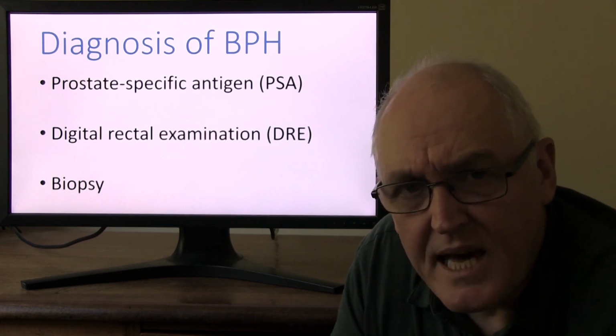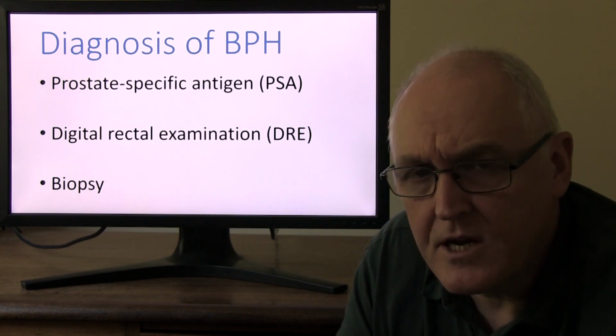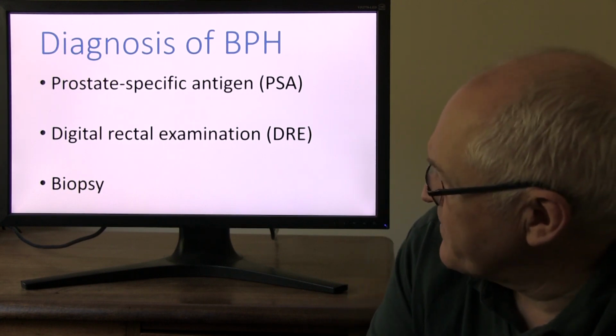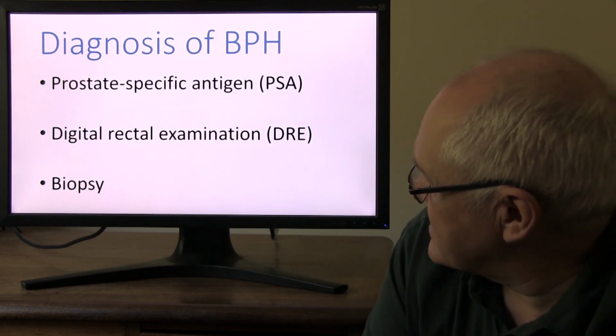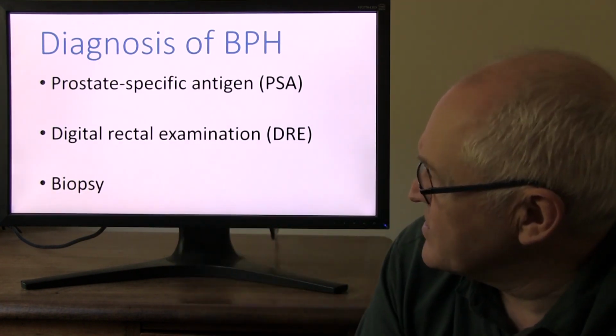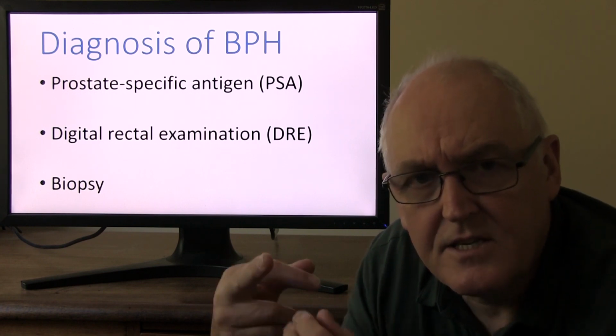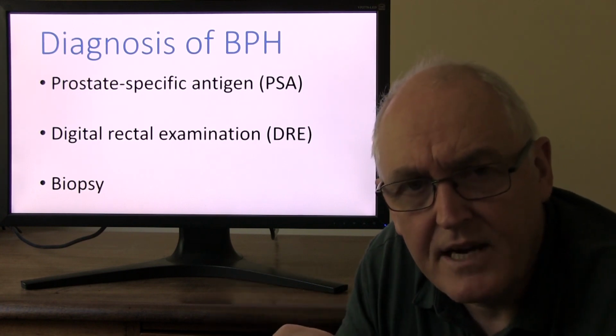Typically it goes up a bit with age. With prostate cancer typically it goes up more, but it's only an indicator of course, but a very useful one. But a digital rectal examination with a simple gloved finger is very useful to palpate the prostate gland. So the finger's inserted through the anus into the rectum, and the prostate gland is anterior.